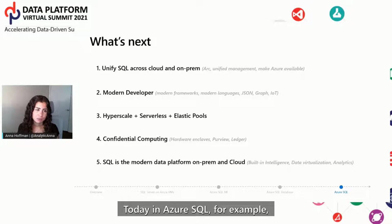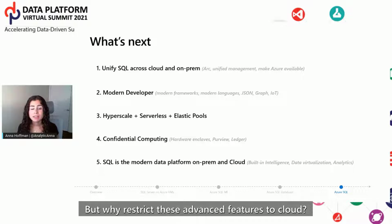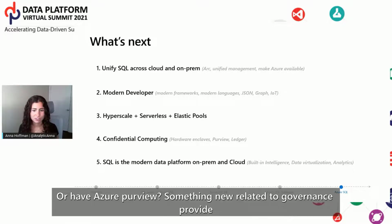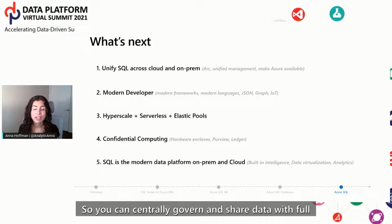Today in Azure SQL, for example, almost all databases are protected using advanced threat protection, which is part of Azure Defender for SQL. But why restrict these advanced features to cloud? Why only Azure? Why not protect every SQL database in the world using Azure Security Center? Or have Azure Purview, something new related to governance, provide a single pane of glass across all deployments of SQL, whether it's cloud or on-prem, so you can centrally govern and share data with full lineage.